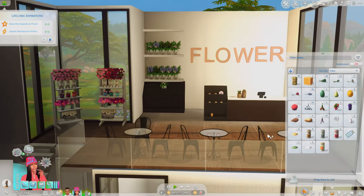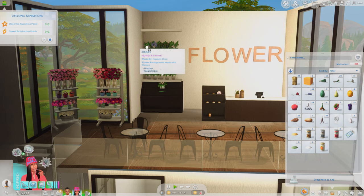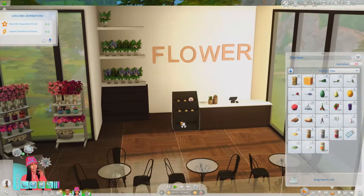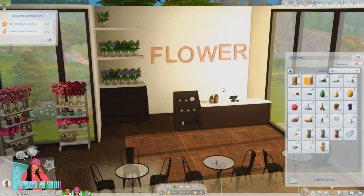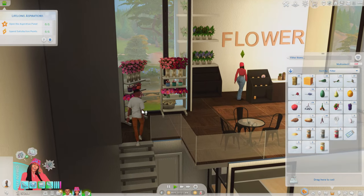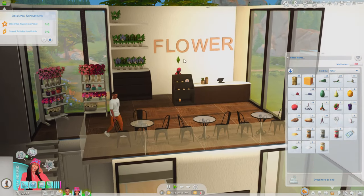Get that going. See, it looks so much nicer with... oh, there's actually room up top. So we definitely need a lot more stuff to add into the shop, which we will. We will definitely get there. But for right now, I think this is pretty nice. This is pretty nice. Alrighty.